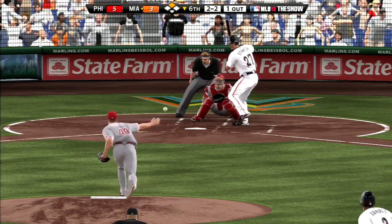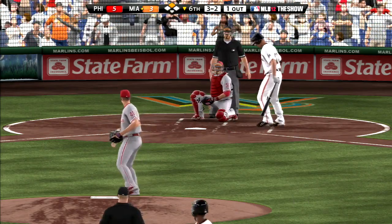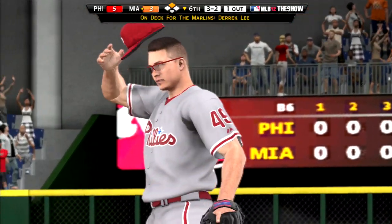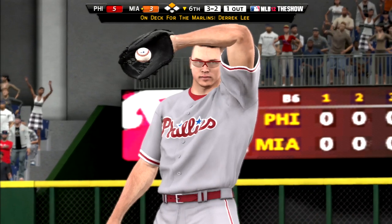Now the 2-2 pitch. Full count now, 3-2. Yeah, still looking for that put-away pitch. Hasn't gotten him to offer at any of the last three.